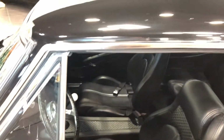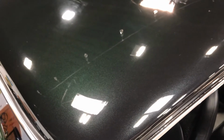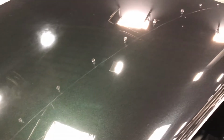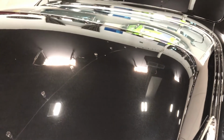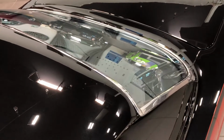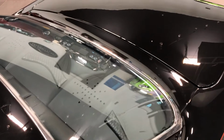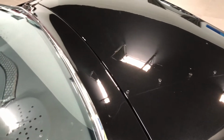While we're here, let's take a look at the roof. And once again, no scratches. Try to make sure I'm in focus here. Now I'm going to call the color up here more of a charcoal gray. I won't call it black, although it looks it in certain light, but there is a little bit of color in the top of this charcoal paint. It's got some flake in it. It's very, very tastefully done.